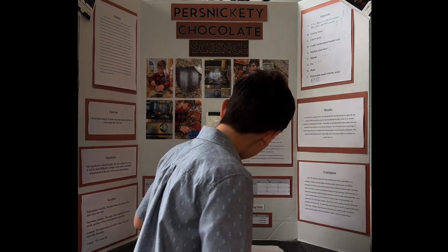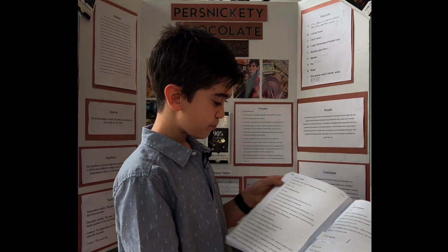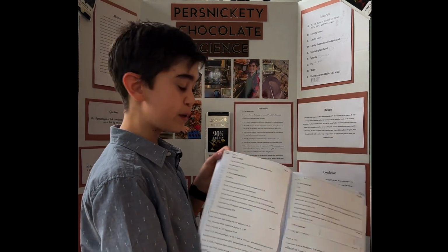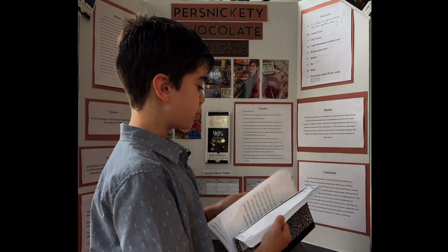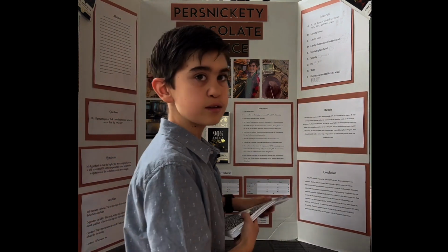My experiment overall went well, but occasionally the chocolate temperature would go a little bit above, and I did 3 trials of each bar of chocolate. And then for my log, I charted everything that happened in here, and I also put the rest of my research paper and everything else.